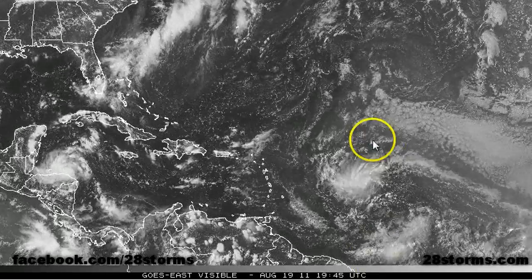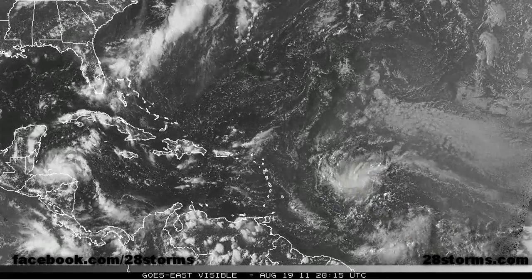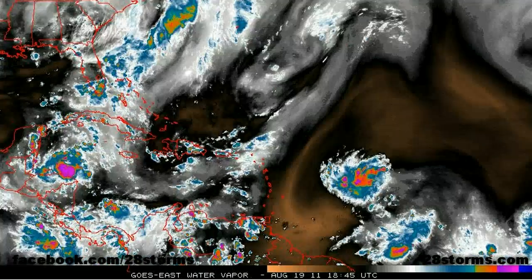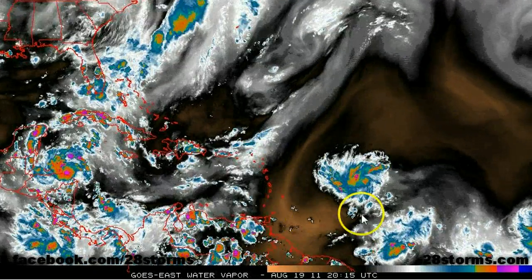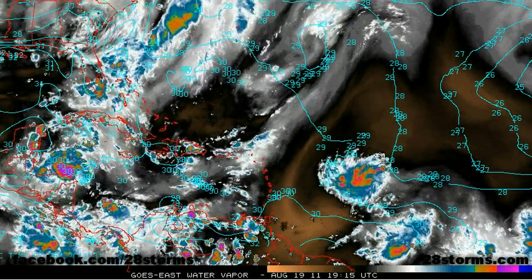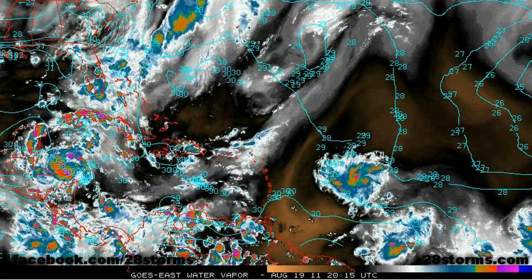developing tropical wave is showing signs of life. It really didn't have much in the way of any thunderstorm activity over the last 72 hours, but we can easily see that it is on the increase on the latest infrared. And also, if we turn on the latest water vapor imagery, we still see all of that dry air surrounding our tropical disturbance. However, it's beginning to move into more favorable sea surface temperatures, which will allow this to develop more convection and fight off some of that dry air.